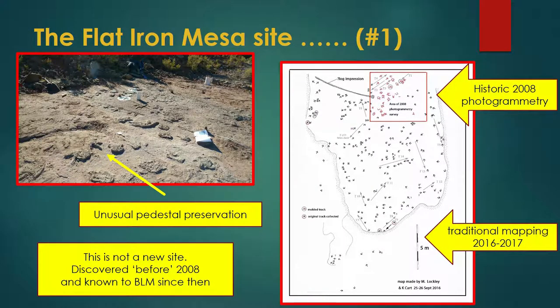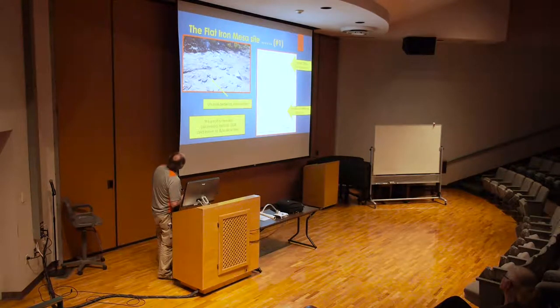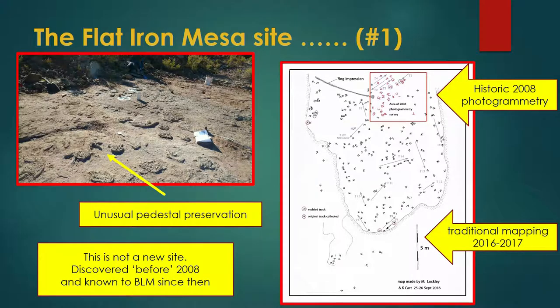Now, it turns out that the BLM did some early, what perhaps you might call historic photogrammetry back in 2008, just on this little area up here. So that's why the tracks are in red. And it's a very unusual preservation up here because the tracks are sort of compressional features and they're preserved as unusual pedestals. I like to map the whole site because then you can draw rose diagrams and see which way the different tracks are going and so forth.